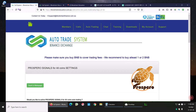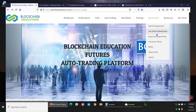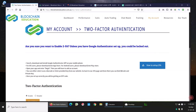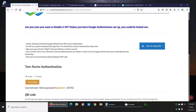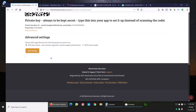And another thing that you have to do, if you're going to get into spot signals, you have to go up to My Account and you have to set up two-factor authentication inside our system. That makes it so that your login is secure. And I use Google Authenticator. You can use another system that you like, but you basically just go in here, open Google Authenticator, hit the plus button to start a new entry, scan this. That'll be done instantly. And then go down, and if you're using Google Authenticator, you click TOTP, Save Settings. I save it here, and I also go up and save it at the top.